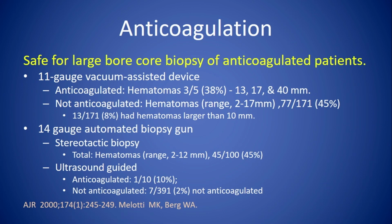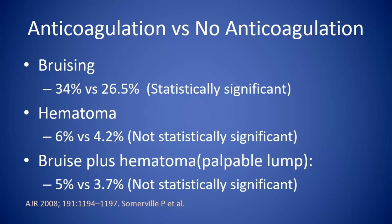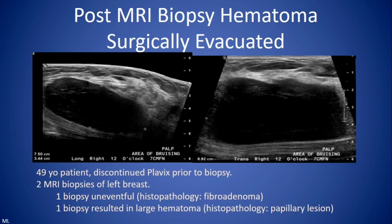So we're an outpatient facility. They have to go to outpatient pathology labs. And we don't always trust those pathologists. So we want to give them as much tissue as possible to make a diagnosis. So I very rarely use an automated throw type gun anymore. And in another study, anticoagulated patients versus not, bruising was more common in the anticoagulated, but they saw hematomas and bruises with palpable hematomas in all of the patients.